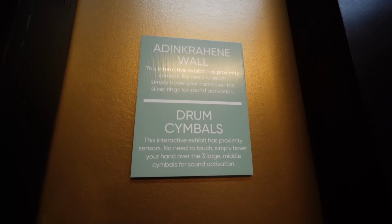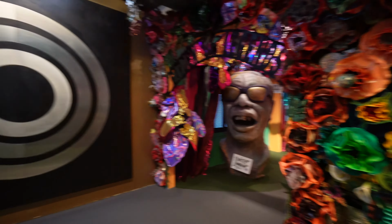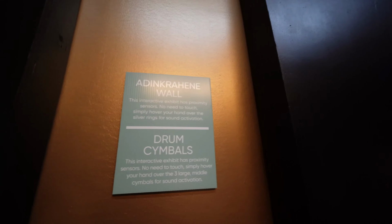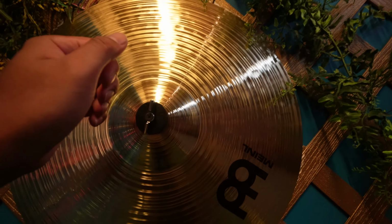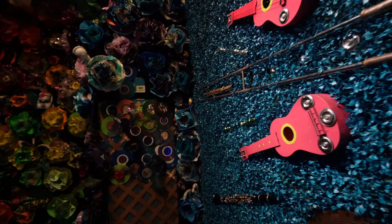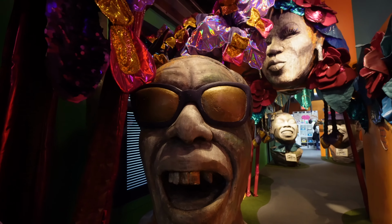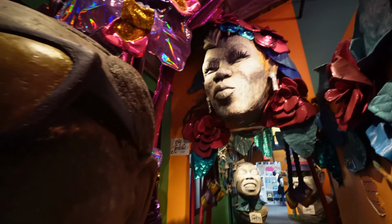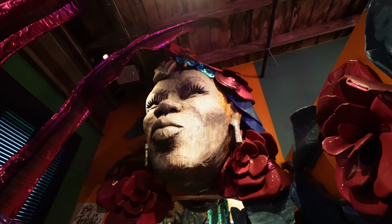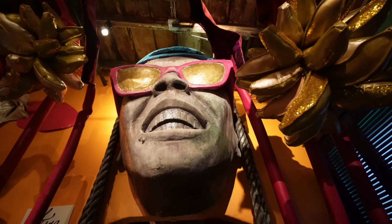Oh, this is cool. It's got proximity sensors. So when you stand at certain areas, you'll get drum cymbals or other instruments. All these sensors around this room. Professor Longhair, Big Freedia, and Louis Armstrong. That's a legend. Hey, we got Weezy F Baby.